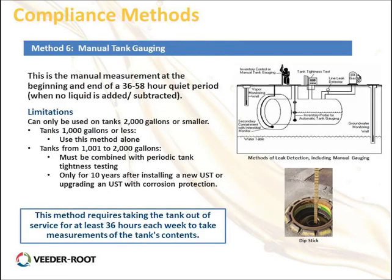The sixth method is manual tank gauging. Now, this is labor intensive also, so this is a manual measurement at the beginning and the end of a 36 to 58 hour quiet period. That's what is stated in the requirement in the regs. And basically the tank has to be idle for that period. You can't add liquid or take it out during that period.